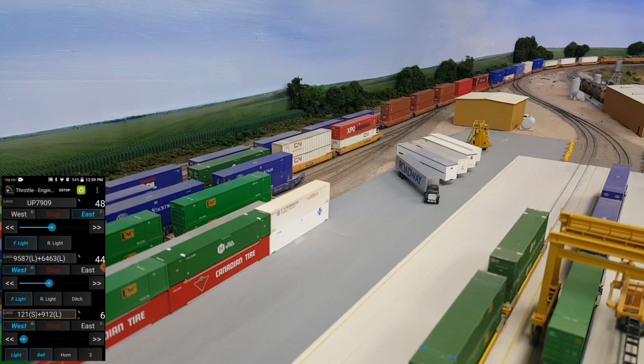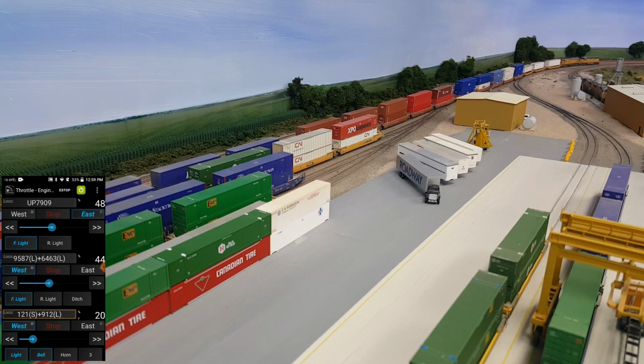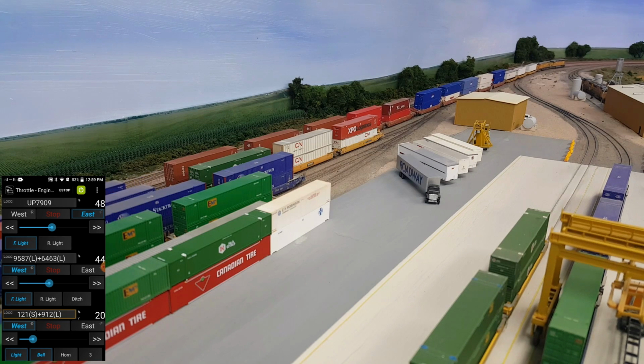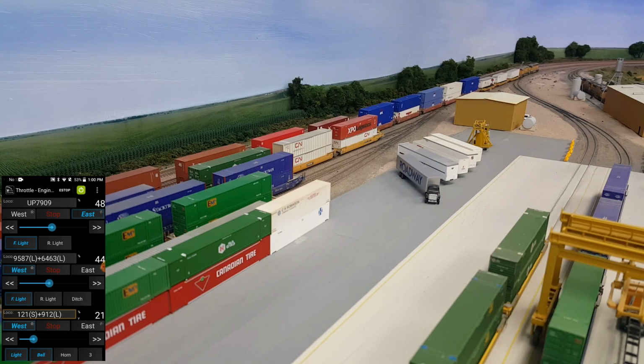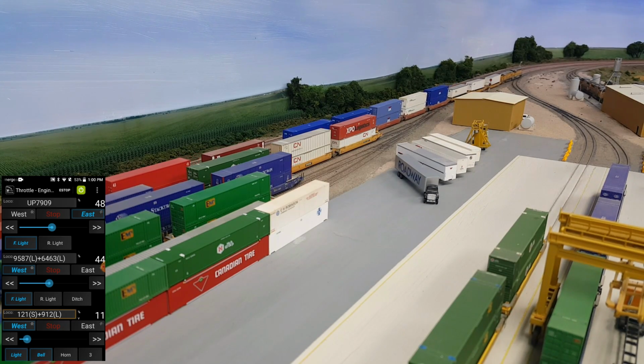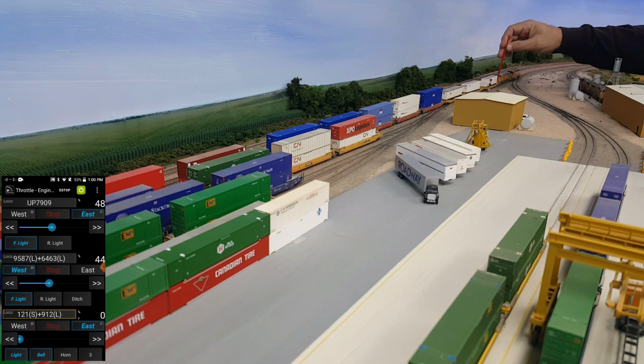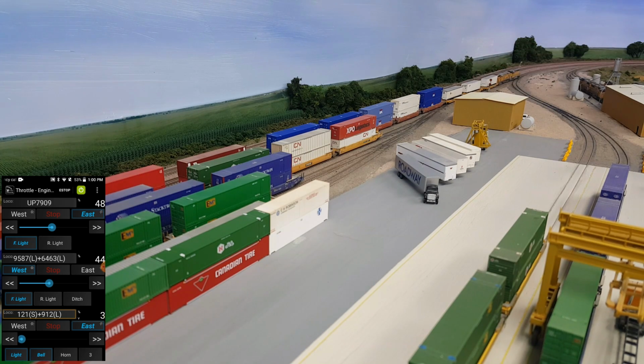Alright, so we got the train all back together, and we're going to go ahead and push it a ways. We'll want to get these locomotives out of the way while the train is worked from the other side. So we'll push it beyond this turnout here that the locomotives are at, and we'll uncouple the locomotives from the train at this point, and then we'll run them into the little lead there that goes into the load and unload tracks.